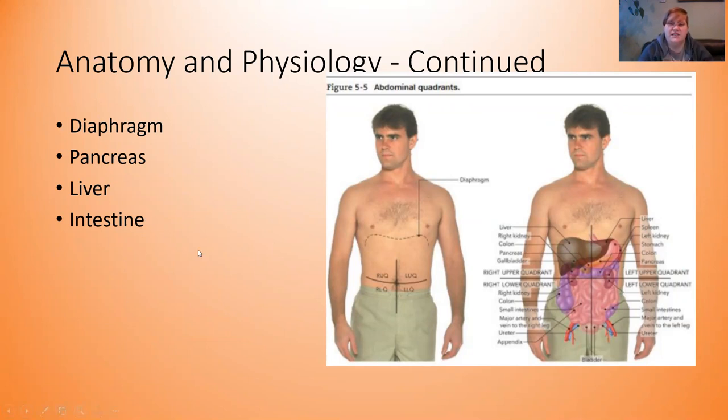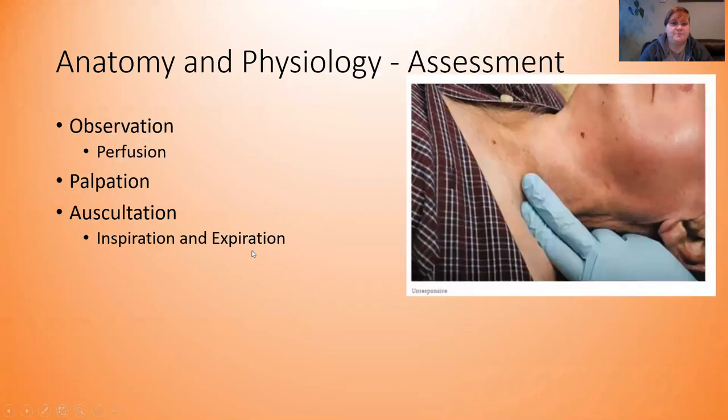So when there's an injury there, it can affect bleeding. There's a lot of blood in the liver. It can affect potential for infection. Your intestines are full of poop, and poop is bad to be on the inside. You want poop to leave the body eventually. Pancreas, if there's damage to that, it could cause blood sugar issues. And if there's damage enough to the diaphragm, they can stop breathing. So there are a lot of different systems involved in just your abdominal cavity.